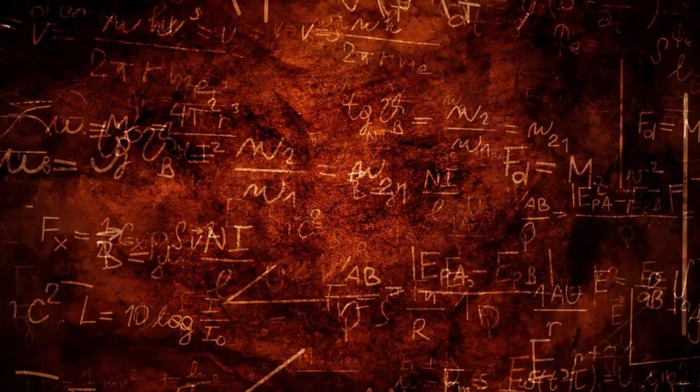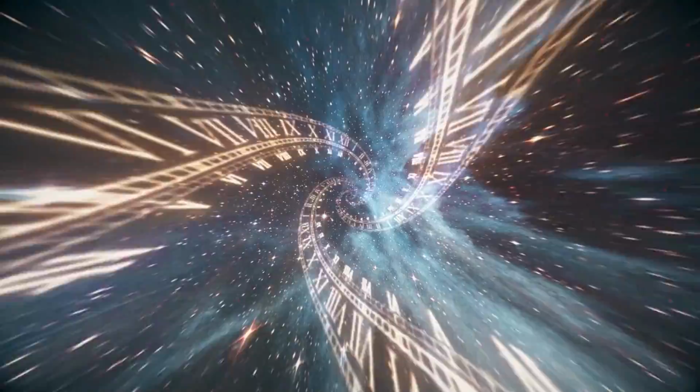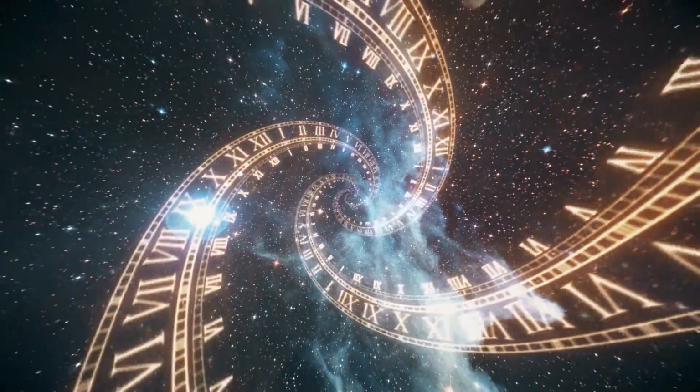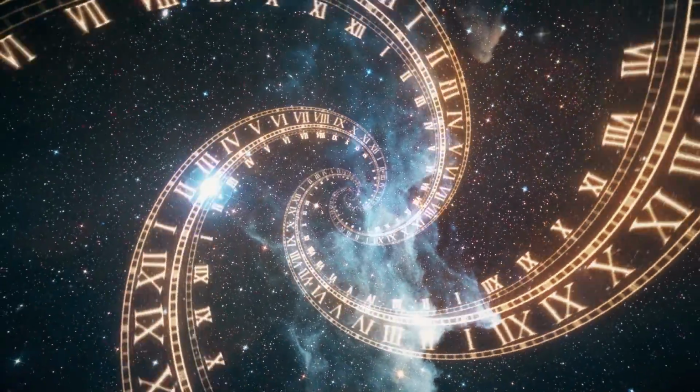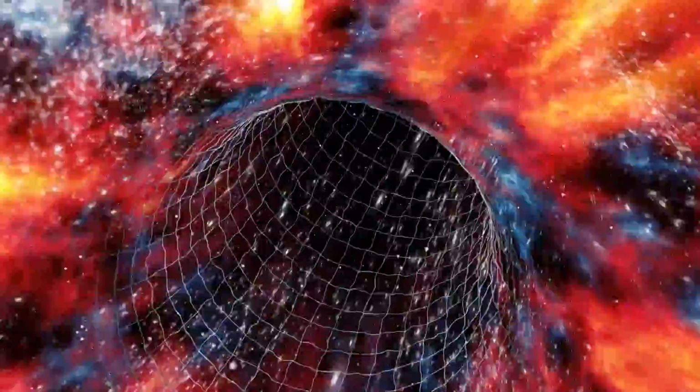That's essentially what Einstein's theory of general relativity tells us about gravity. This warping could hold the key to shortcuts through space and time, like wormholes. These theoretical tunnels could connect distant regions of the universe, but they're likely unstable and require exotic matter to keep them open, making them purely speculative for now.